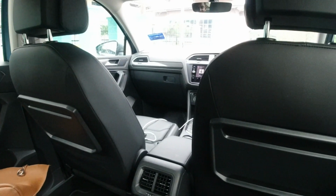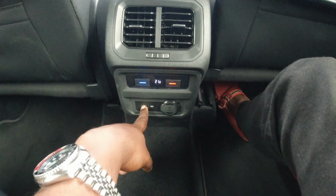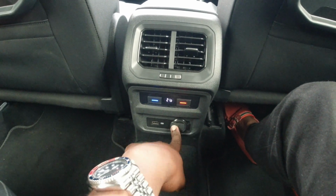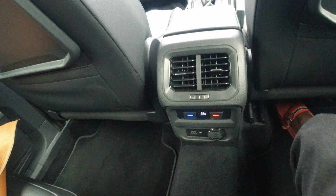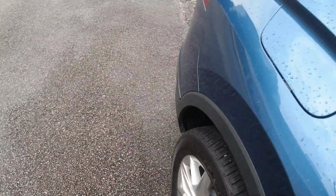Okay, so far I've been talking about this car and everything's a plus point. It's fantastic. Even in the back, you've got some USB ports there. You've got one USB charging port and one regulator, and you've got the third zone here. No knob, just a button. You can press how cold it gets in the back. Good enough.